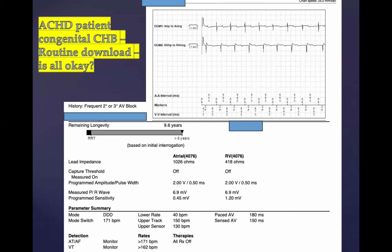Yeah, it's very large. Actually, if you look at the tracing of the presenting electrogram, it's telling you that every little box is 1 millivolt. So you can see that this is about 7 little boxes, which is why it's measuring 6.9 millivolts. So this is a very large atrial electrogram. For some reason, we got really good contact with the tissue, and we have a very, very good large P wave. And so the program sensitivity is 0.45 millivolts in the A.